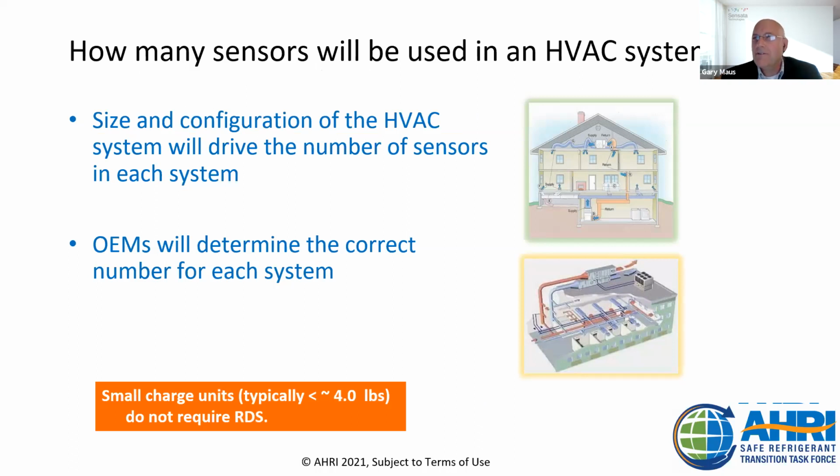So the next question that we have here is how many sensors will be used in an HVAC system? And that's actually a very good question. It's not really that easy to answer, so I'll do my best here. Basically, the number of sensors in any given system will depend on the size and the configuration of the system. Sorry, it's not a more definitive answer, but in some cases, as per UL 60335-2-40, if the system is small enough, it actually won't have any RDS at all.